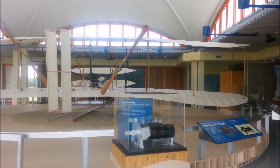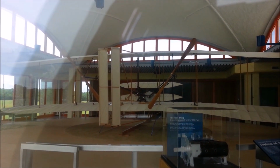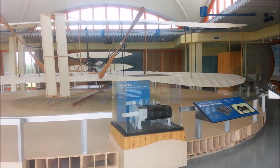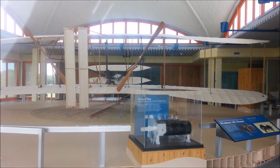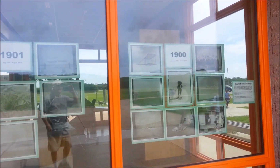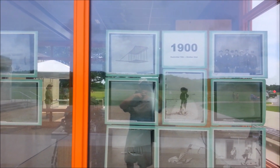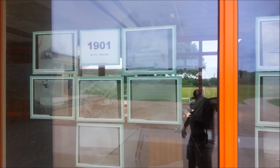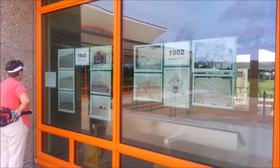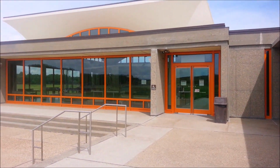Not real sure how well this is going to show up, but this is a replica of the airplane that they flew. Inside, of course, it's closed, but the shop was open, so we were able to get a sticker. I'm not sure if these photos are out here all the time, but it does go through 1900, 1901, 2, and 3. They had 3 airplanes that they tried. So there's little descriptions on these. I'm a picture person, so I'm more of a visual, so it really helps to see that. And then over there was the plane.